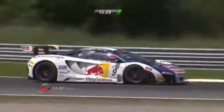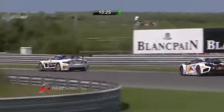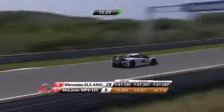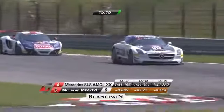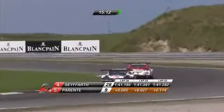As we go back to this battle for 4th place, Alvaro Parent still doing what he does, and Jan Seefeld still doing what he does in terms of each taking quite different lines into the corner, and all net side by side by the time they get back onto the short run down into the S's. A lot of curve by Seefeld in the entry to the chicane.